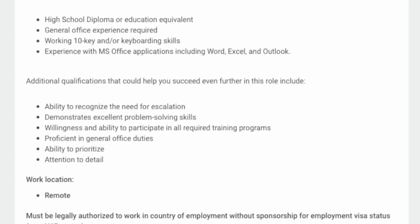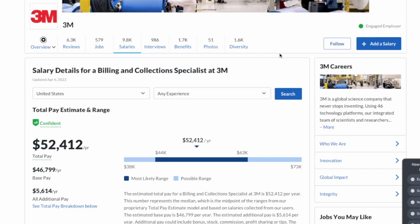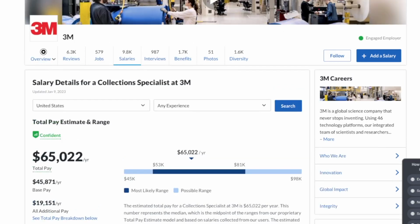Now, of course, the actual job listing does not list a pay. Actual pay is going to have to be discussed at the time of the interview. However, I always try to find an estimate to gauge things by, and per Glassdoor, a billing and collection specialist at 3M makes anywhere from $46,000 a year all the way up to $52,000 a year.